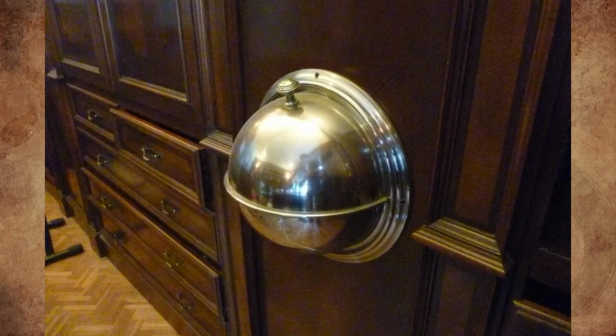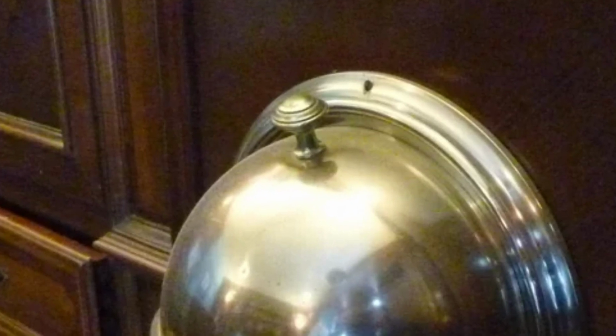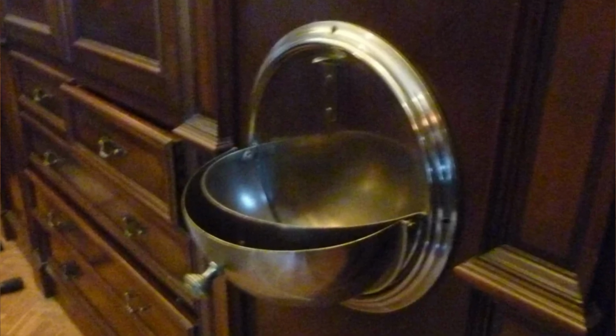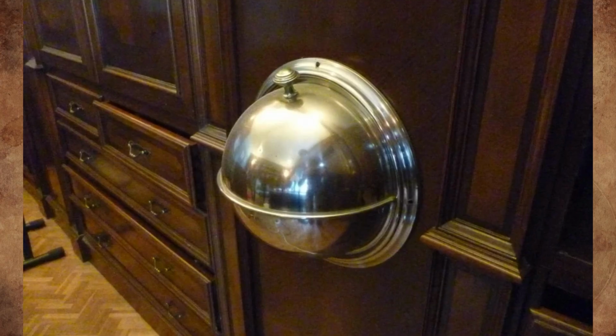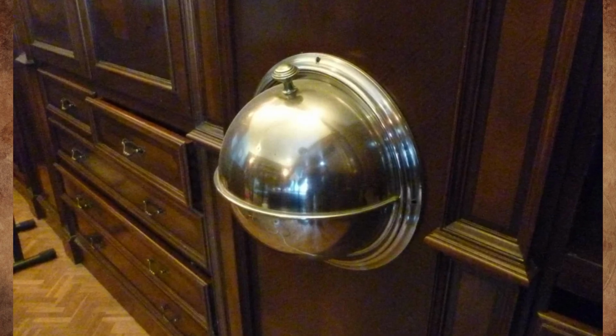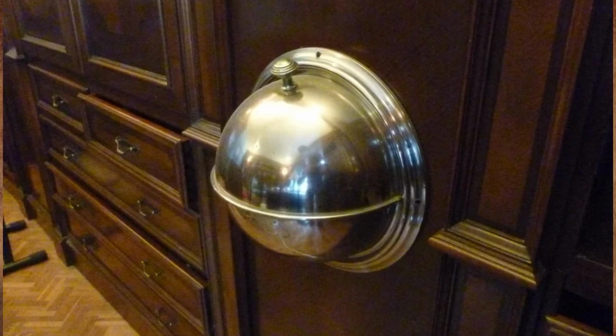What is this shiny metal dome on the wall of the former office of a bank director? It has a handle on top. When pulled it opens up, exposing a back that is flat apart from the spring, used to keep it closed. 30 centimeters in diameter. It is screwed to the paneling which covers the wall. The building probably dates to about the 80s. The owners do not know what it is.